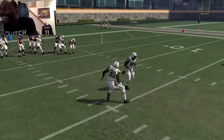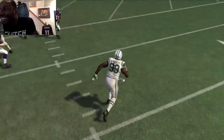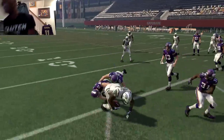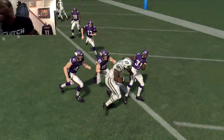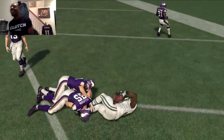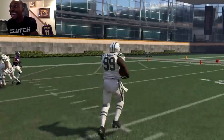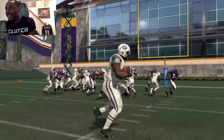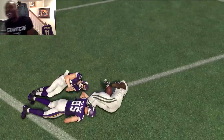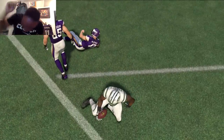Horrible kick by Peterson! Ooh, look at that catch! One-handed! Ooh, he's trying to tackle me! Stiff arm him! Let's go! I'm mashing the A button. Oh my gosh, I did it. I did it after who knows how many tries. I changed it out. It wasn't like 99 yards. It was like 10 yards. But oh my gosh, it was insane.